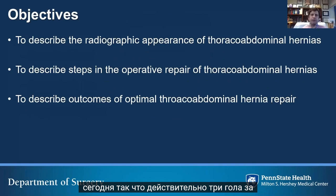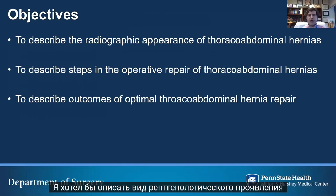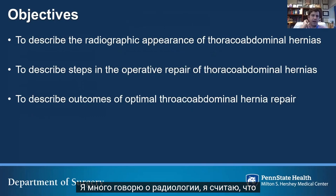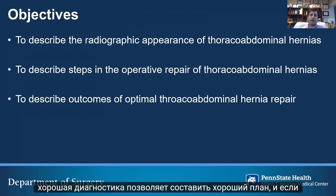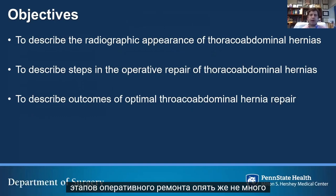So really three goals for the presentation today, and then we'll answer some questions. I'd like to describe the radiographic appearance of what thoraco-abdominal hernias look like. As you know, with a lot of my radiology talks, I believe that making a good diagnosis allows you to make a good plan. If you understand what you're tackling before you head to the operating room, I think you're going to get the best outcome. We'll talk a little bit about the steps of the operative repair.